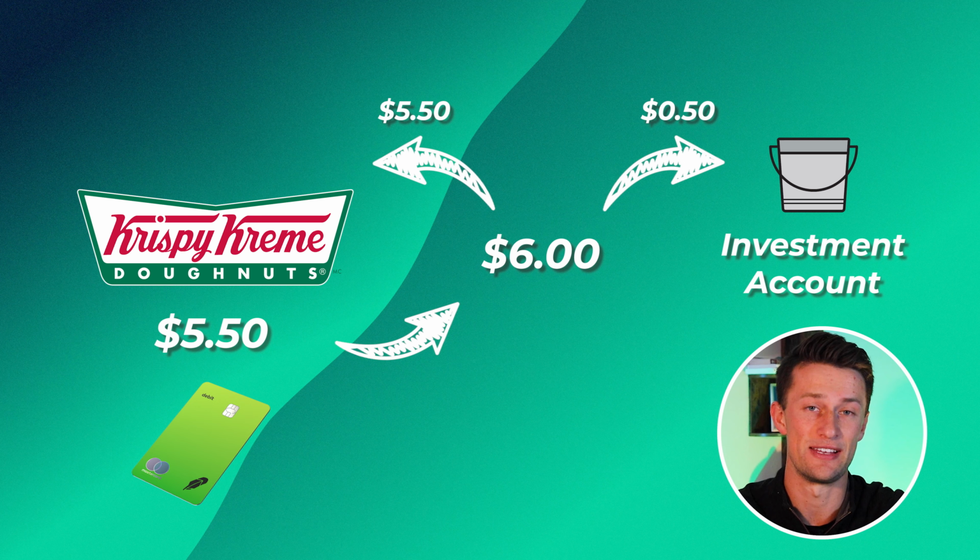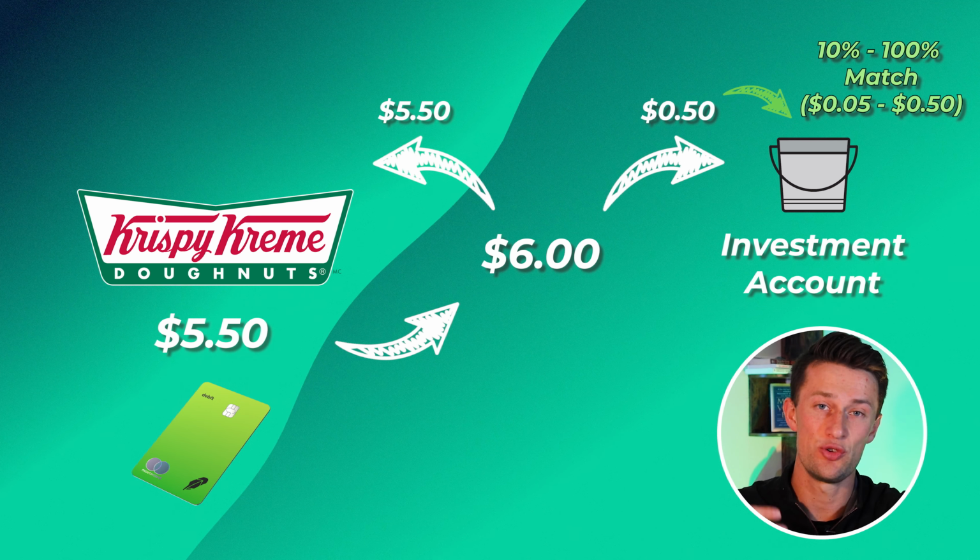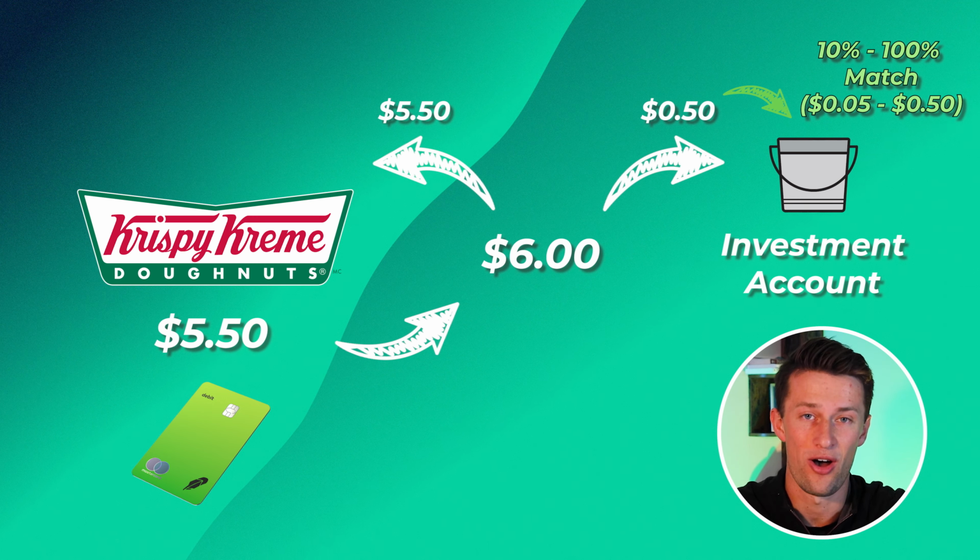Now, Robinhood has introduced a clever bonus system, and this is one of the biggest benefits of the card. With every roundup purchase you make, Robinhood will assign a random 10 to 100% bonus on that purchase. So your Krispy Kreme donuts are sitting in your car and you've just earned a 50-cent roundup for yourself. Robinhood automatically assigns a random percentage to that roundup to match your bonus, potentially all the way up to 100%. This is a bonus that comes in the form of passive income for you, and it's directed right towards your investing account. Benefit number two is called instant savings.